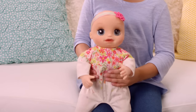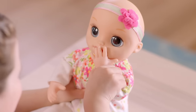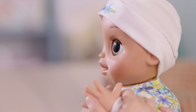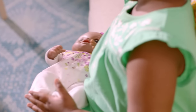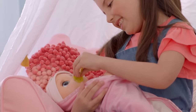Bounce baby on your lap and she'll respond with playful sounds. Hold her hand to her mouth and she'll blow you a kiss. Make sure the left palm of baby's hand makes contact with her mouth firmly for best reaction. Baby doesn't like being held upside down or laying on her belly. She may also want her bottle or pacifier.